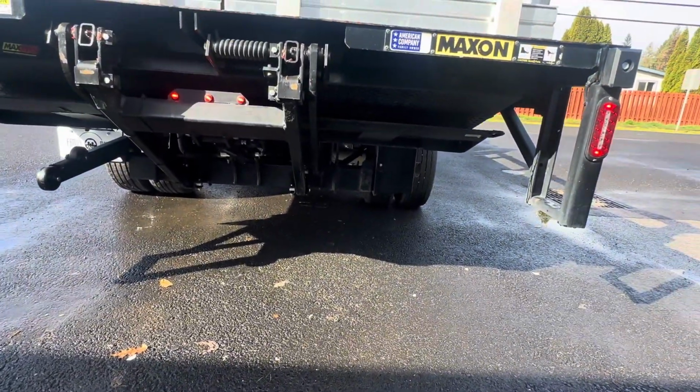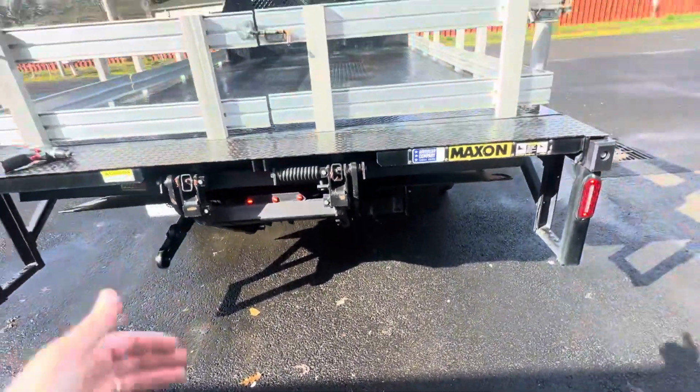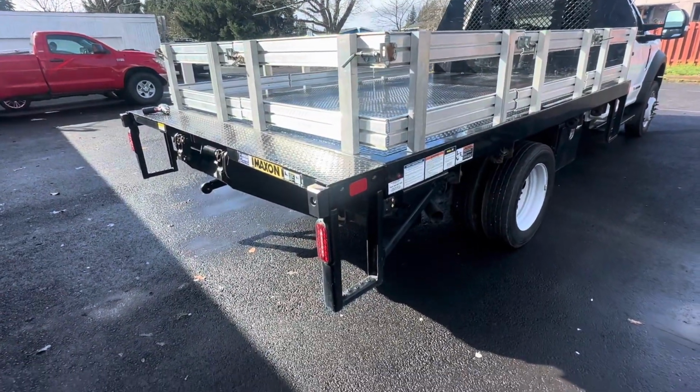A person could very easily take that off if they wanted to and put the hitch on it. You can put a fifth wheel on it. Very versatile. We can assist with some of that as needed.